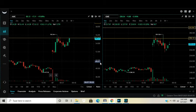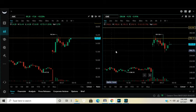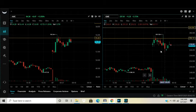And it's looking like this is where the fight's going to be today, folks. That's right here, my magical line of 55.32. And that may be a double rejection so far. GME still kind of trading sideways over here, barcoding. No real big moves up or down. Still up a little over 3.5% on the day.